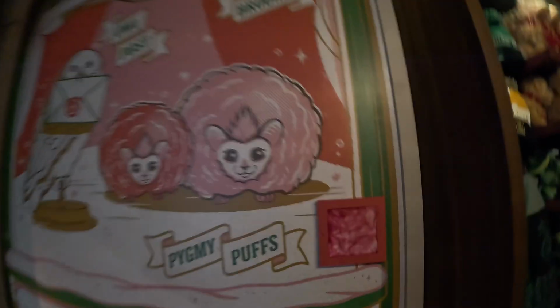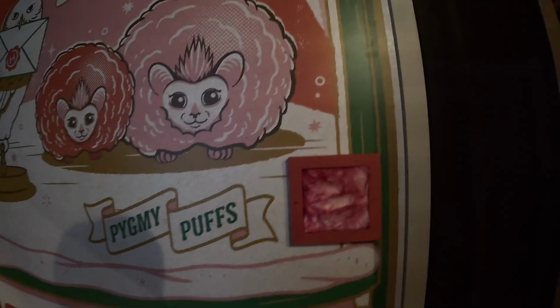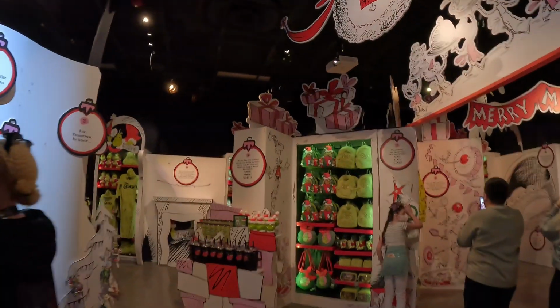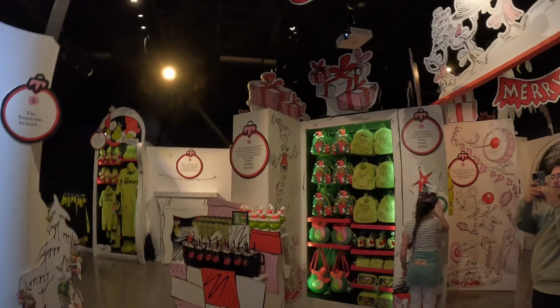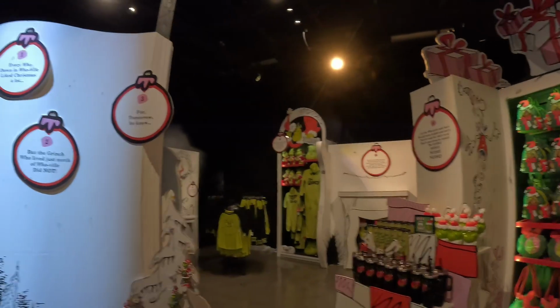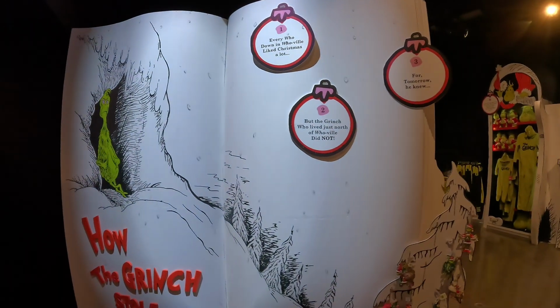Wait, what is this? Is this a pygmy puff? Oh, it is. It feels soft. Now we are inside of the How the Grinch Stole Christmas area. Here, it's all themed to the Grinch himself, where we can see the Grinch.